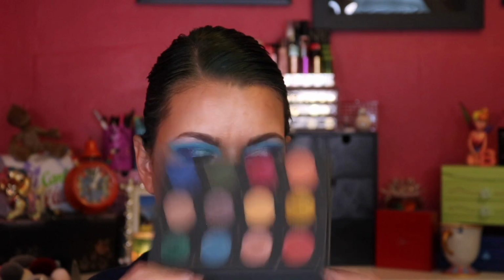Then next after that is Shroud. So I had pretty much all the palettes from Shroud, but I did get rid of Divinity and the Creepy Cute because I don't use pastels, and I decided to keep the Glam Light pastels. And the Divinity was beautiful, but it wasn't my favorite color story. But we have the Arcana palette.